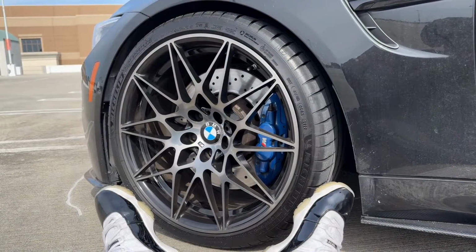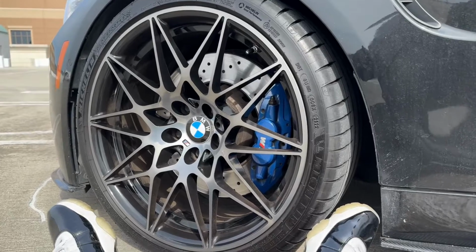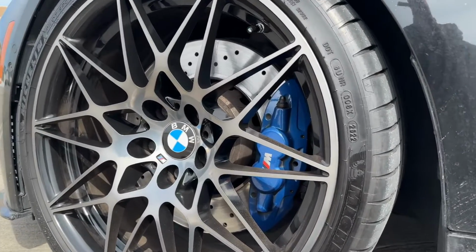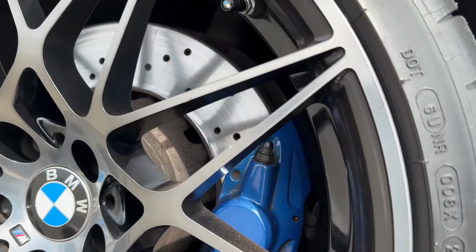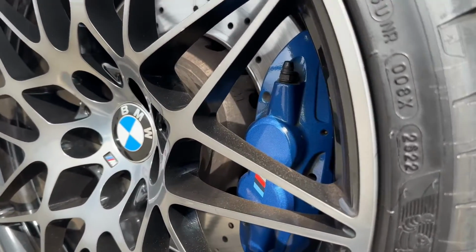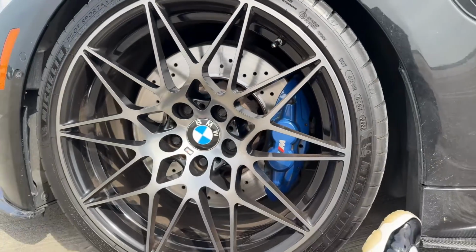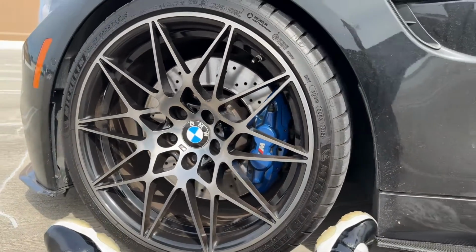Now, as much as I love these wheels, there are some cons that come with them. You could just look at this design and already see the nightmare that it is to keep them clean. All these skinny, tiny spokes, these little openings, brake dust is really getting in there. Those are the stock brake pads, so they leave a little brown dust. And imagine having to clean that all the damn time. That is a con right there.